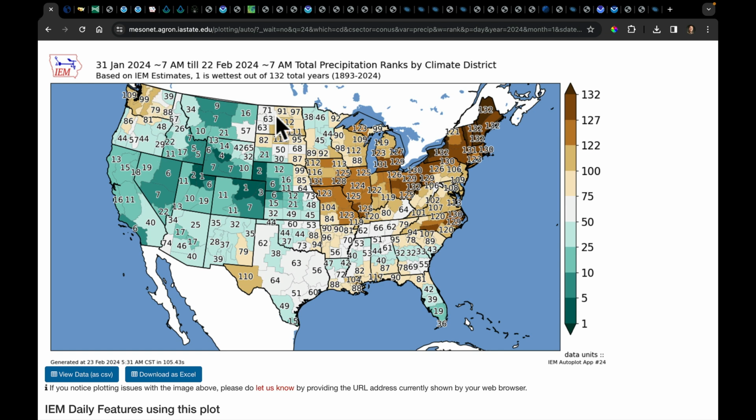Now, the Pacific Northwest, the northern tier of the United States, these are areas we're waiting to see if the change in the pattern that we're going to experience here soon can start to get moisture back into those areas. I've got a new update on that in a few moments.